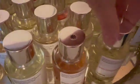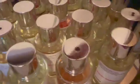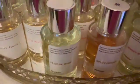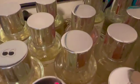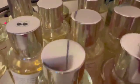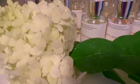These are some of my other favorites. This is a perfume tray my granny gave me many years ago that I've kept, and I just decided to dedicate the whole tray to nothing but Dossier fragrances because I love them so much.